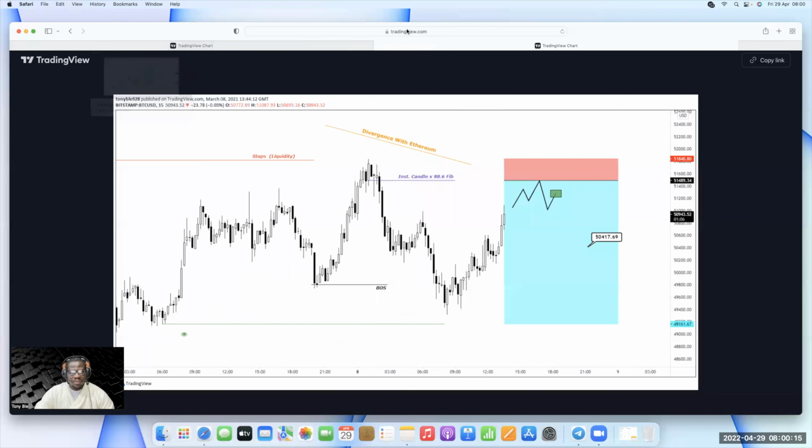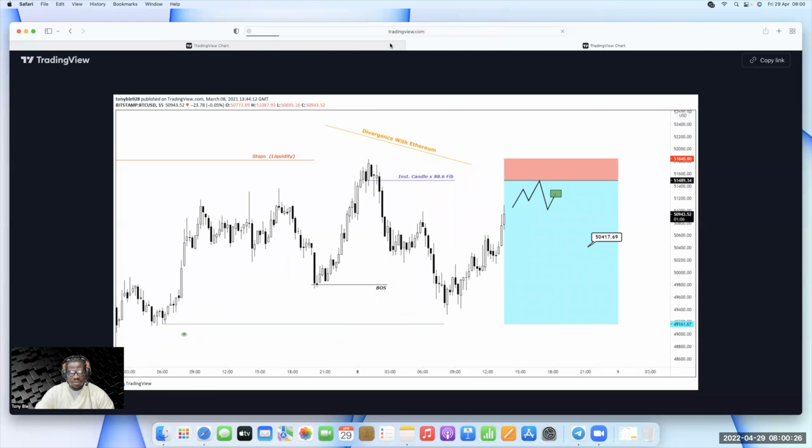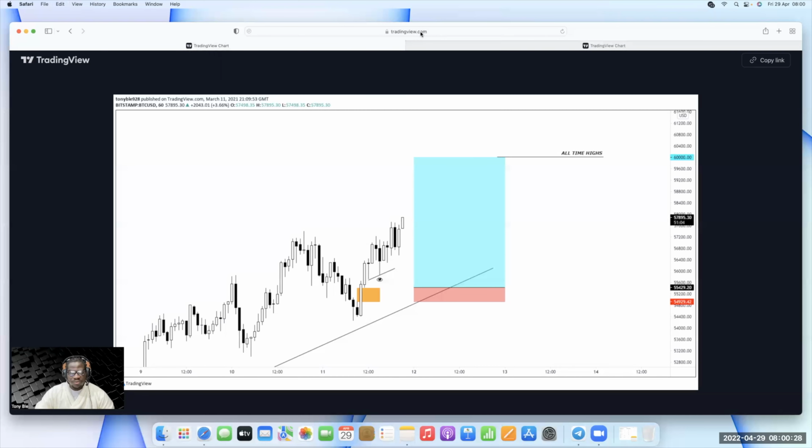Okay, I think I copied and pasted it in the wrong place. So sorry. It's supposed to be this. Copy and paste here, then paste and go. This is supposed to be the TradingView. I closed it by mistake. Sorry, guys. I'm sorry.